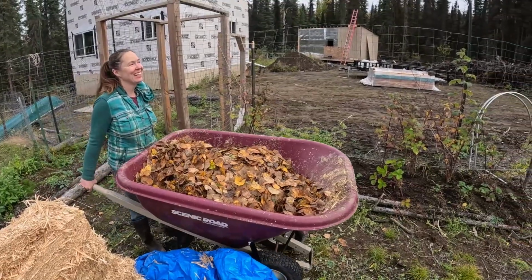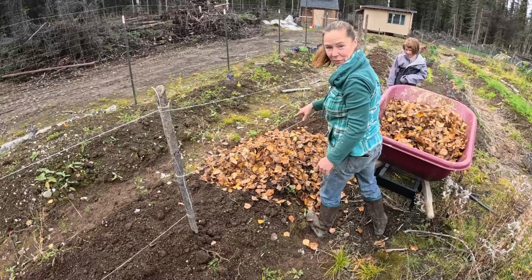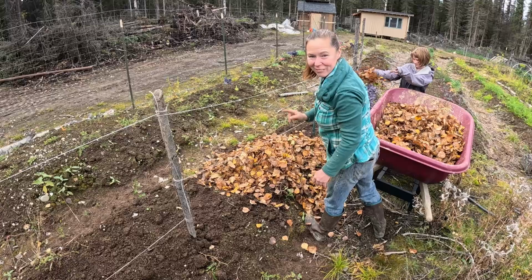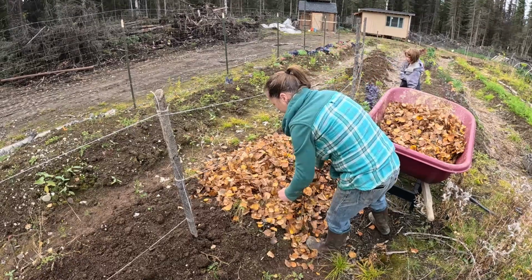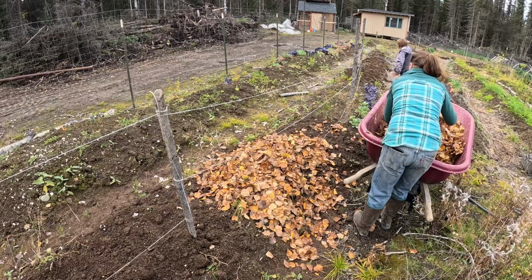If I have my way, I'll have garlic every day. This is where we planted the garlic. We are gonna mulch this intensely because I really, really, really love garlic. What happened to our beans? I want them to survive, but they died?